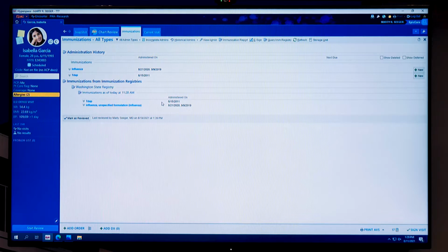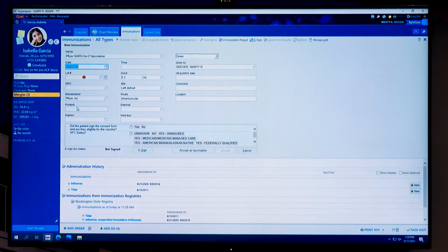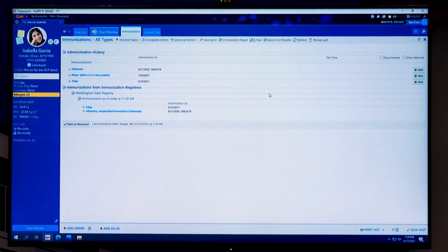With all that information squared away, we're going to go ahead and give her her first dose of the Pfizer vaccine. And I'm going to add a lot number here and get all this information up to date. All right, and on that administration, that's going to send a message off to the state registry so they have her latest dose information.